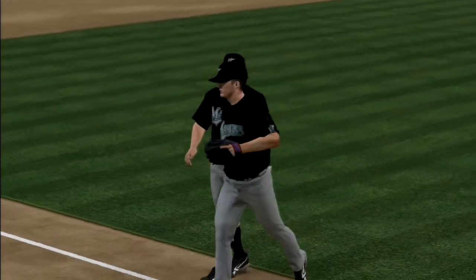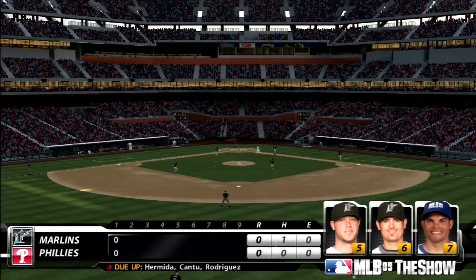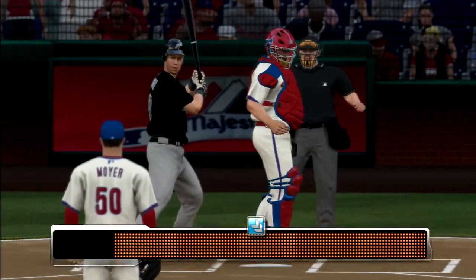Wow, how about that for starting a game? Three straight strikeouts to open the home half of the first. So they're held in check here this half of the inning. We'll move to inning number two here in Philadelphia with no score. Jeremy Hermida leads things off now in the top half of the second.